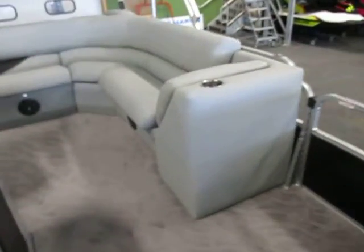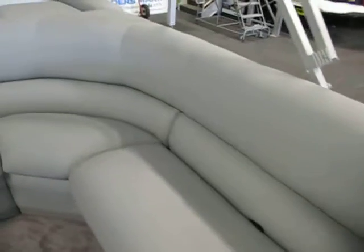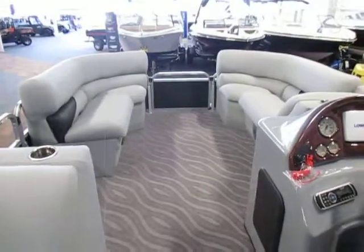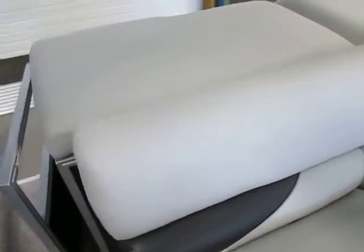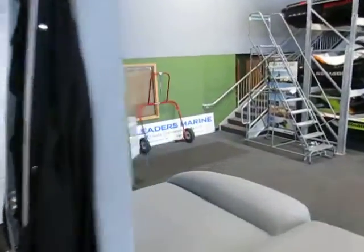Stern L-shaped seating with under storage. There's also a removable table with an option for the base in the stern or in the bow. Aft padded sun deck, which has a pop-up changing room with privacy curtain.